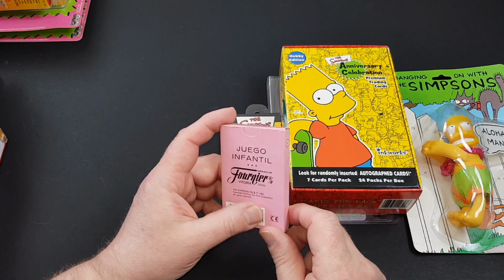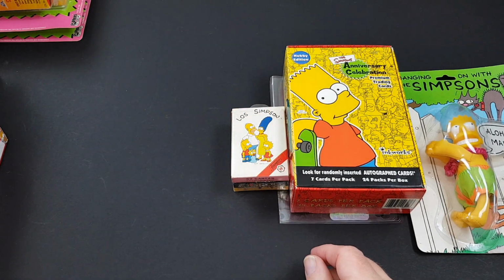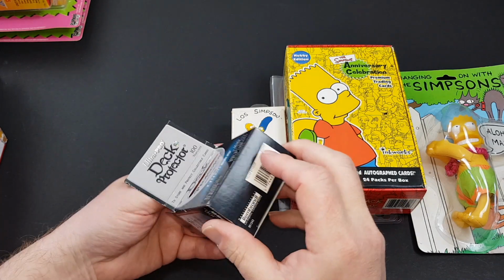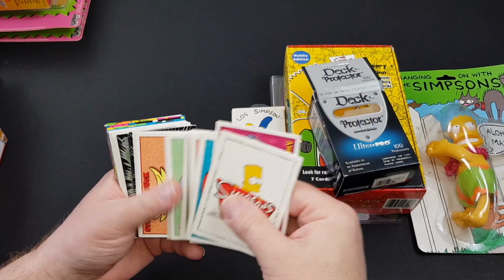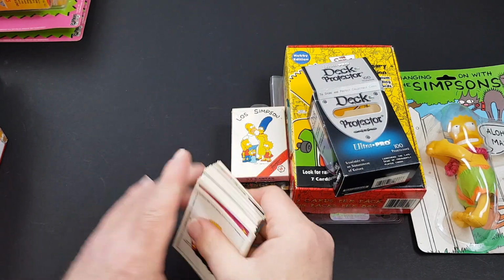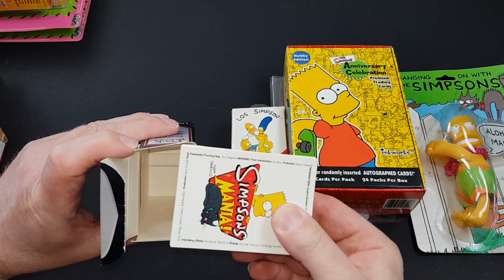These are some 1991. This is some Italian playing cards. Simpsons. Los Simpson. What are these? These are just loose cards. So I'm guessing they're from Simpsons Mania, from one of the Simpsons series. Oh yeah, some of the specials and what have you. Not in an album per se. Those are just in a little card box here.